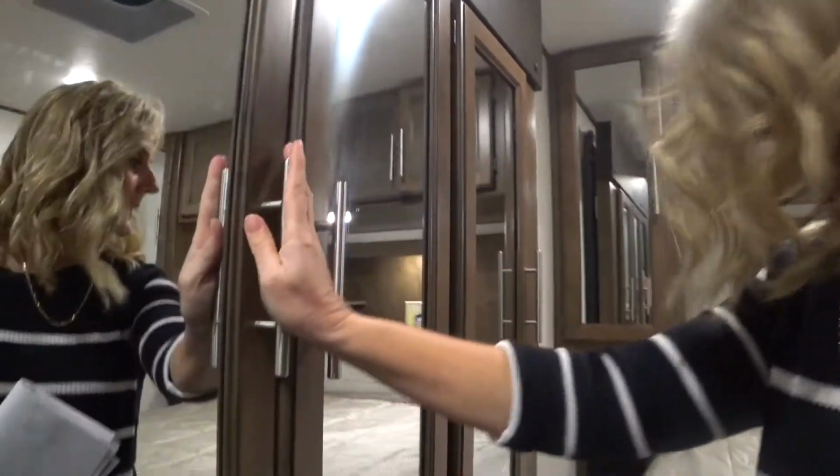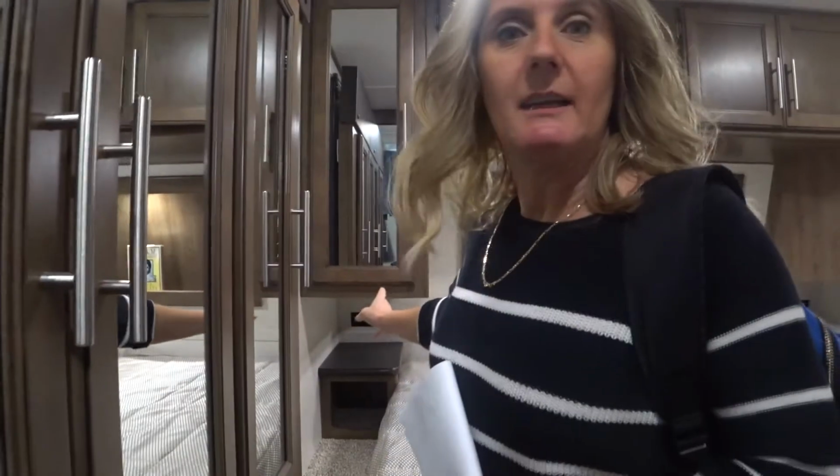So you've got that same storage in the slide carried on into the bedroom. So this is holy cow storage. I love this. When you're traveling, you don't need the bump out. As well, you've got storage here, and you've got a cubby down there for your drink or your phone or whatever you need at night. Come on through.